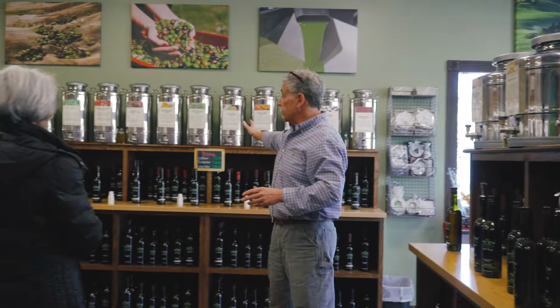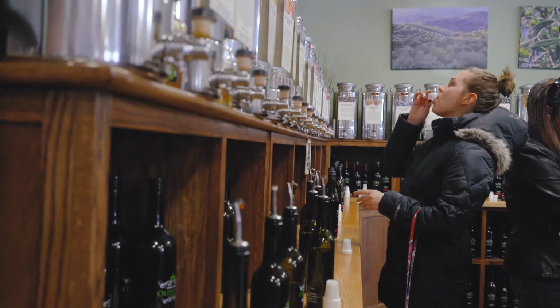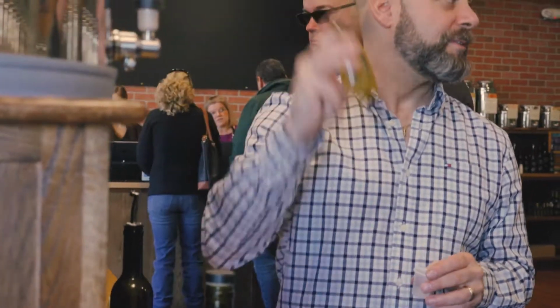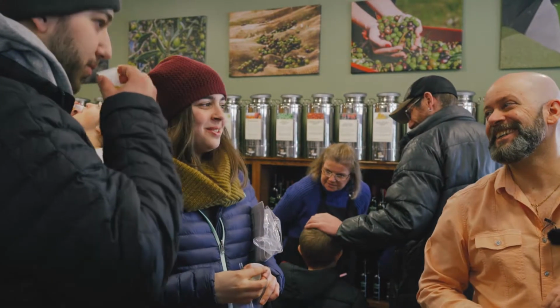We have over 80 to 85 different oils and vinegars. You can come in and try any of them. We do amazing blendings between oils and vinegars, like a Sicilian lemon and a garlic, a quick, easy salad dressing. So this is a Sicilian lemon balsamic with a garlic olive oil. Oh, that's so good. Oh my God.